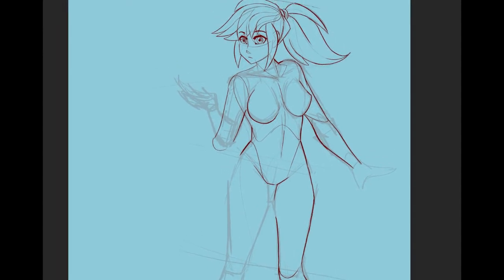It still is kind of an awkward pose. I'm just not feeling it, especially with the shoulder being up like that. Knock that shoulder down.